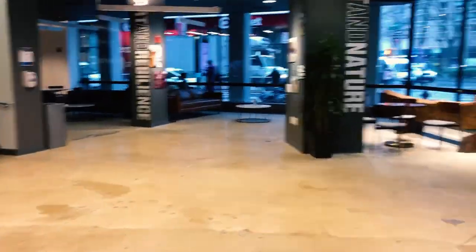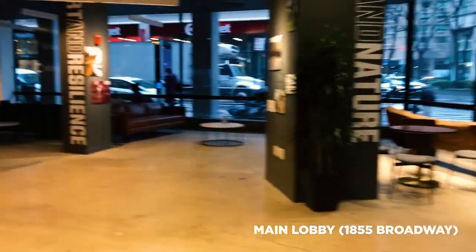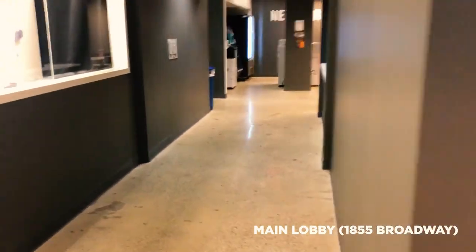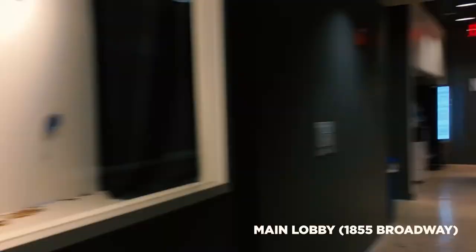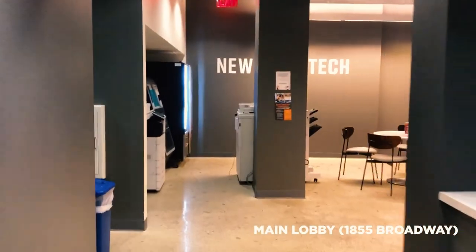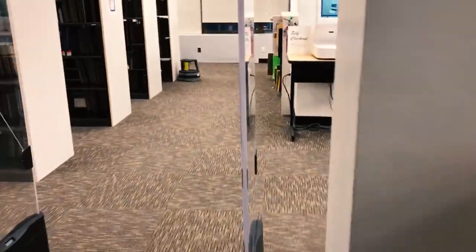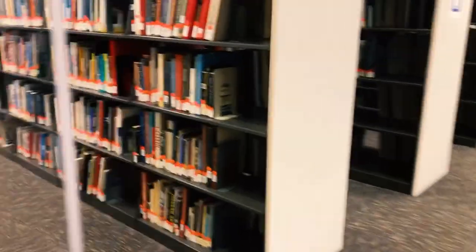Now heading over to the main lobby. This is where most of the students gather during their time here at NYIT. There's showcases, I'm not sure what these showcases are for, but they're there, so you know, take a look. There's multiple areas to take seats, a lot of areas to study and meet with friends.